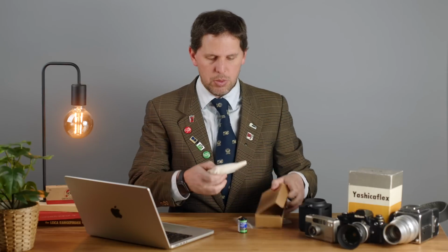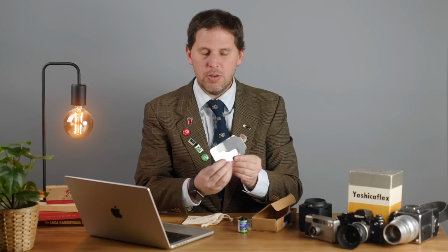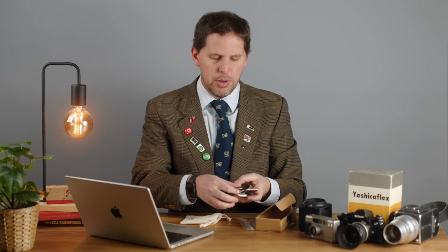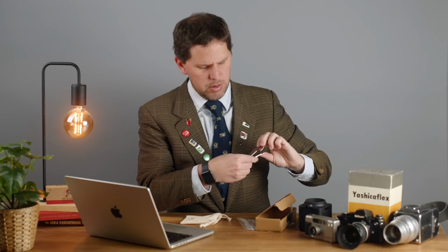We actually got some at work, which we'll be listing. But this basically cuts the leader of your 35mm film. As you can see, it's made out of, I would say, stainless steel. This one's a demo unit because they sent it to me as a thank you. But you grab your film, you throw it in there, and then when you snap it, let's see if I can do it on camera. It snaps and it creates a new film leader. As you can see, the leftover film is there.